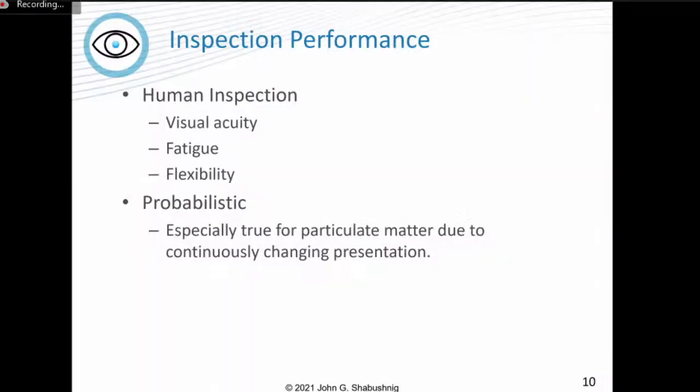What can we expect from a human inspector? We need to control their visual acuity. We want to do regular annual eye checks to make sure the equipment is working as intended. People get tired, and with fatigue, performance degrades. So we need to give frequent breaks in order to maintain reliable performance, and we don't want to inspect for too many hours in a day. So generally, we limit it to a single 8-hour day or 8-hour shift, and we inspect for no more than 1 hour before giving a short break, maybe 5 minutes, or it might be a lunch break or a tea break, something to refocus the eyes, refocus the mind.